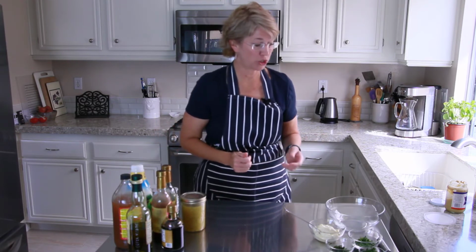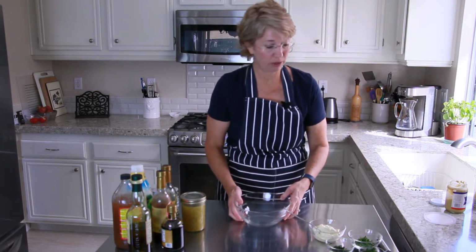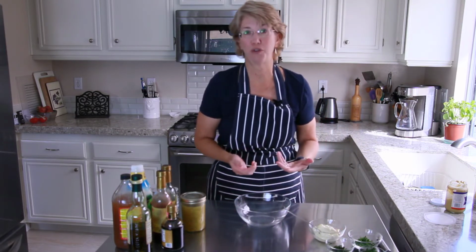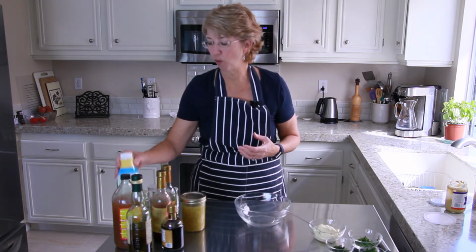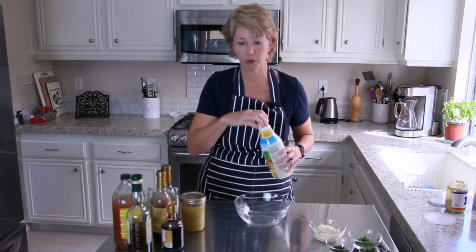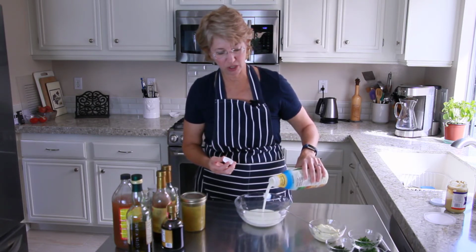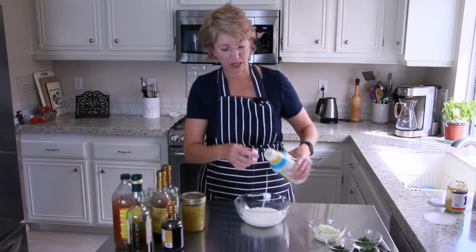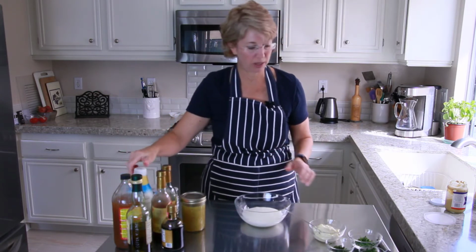It's going to be ranch. And for this, honestly, I really love to use the fresh herbs because there's just something about that freshness with the dairy that just works really well. So what I'm going to use for the Buttermilk Ranch is, ooh, surprise, buttermilk. And I'm going to put about a half a cup, or actually just a little bit more than a half a cup, into my bowl. All right, and I'm using an organic buttermilk.